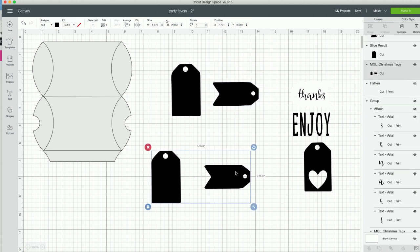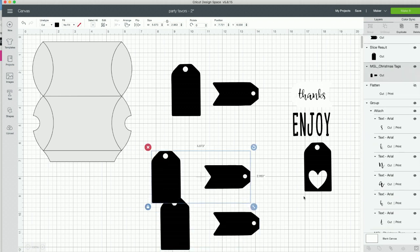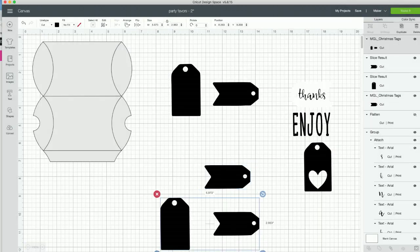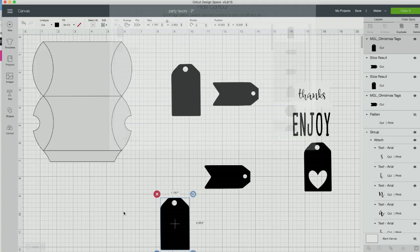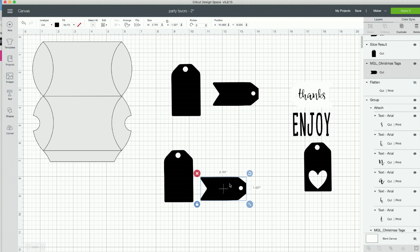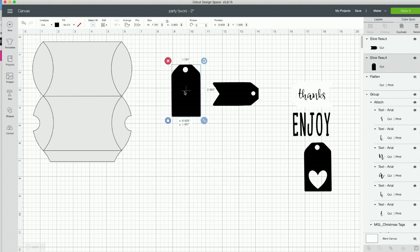Or you can go through here, duplicate it, and I know that from this guy we don't want him, so you go hide, hide. And then this one, you want to keep the opposite, so you go to contour and hide, hide. Then boom. Either way you want to do it, you come out with the exact same thing. It's totally up to you which one you want to do. We only need one set of these today, so we're going to use this set up here.